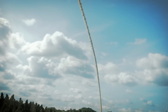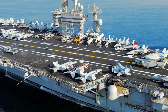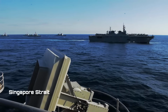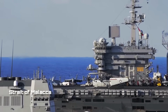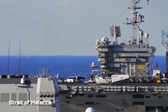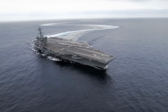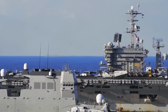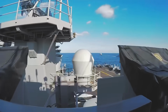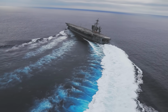That's why the US Navy's oldest active aircraft carrier, the USS Nimitz, started heading west through the Singapore Strait on a Monday, pushing into the Indian Ocean. Going through the Strait of Malacca, which is a really narrow and important waterway connecting the Indian Ocean and the Pacific, is always tricky. But doing it at top speed, in an emergency, really tells you how serious the mission is. People who watch ship movements saw the carrier hustling, which was a huge clue that something unusual was up. And a defense official later confirmed that the carrier was indeed headed for the Middle East.